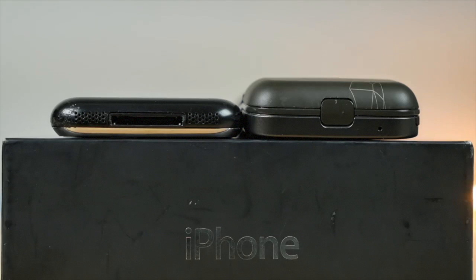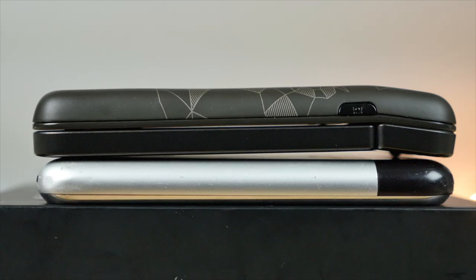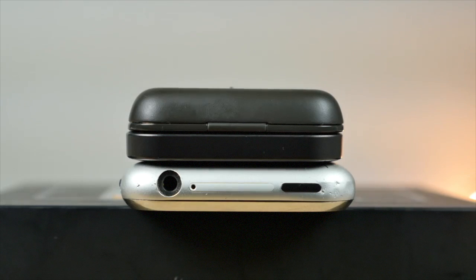And let's talk hardware for a minute. So I gotta say, there's no way that Google copied Apple in terms of hardware. It's just night and day difference here. The iPhone is almost twice as thin.